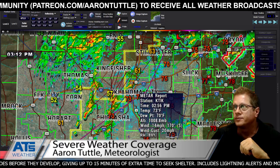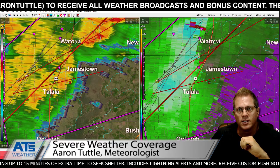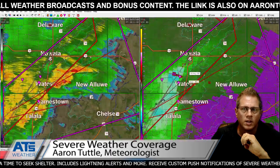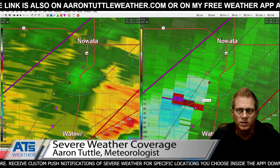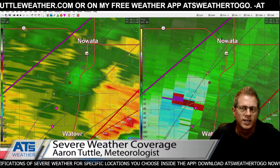All right, so let me see here, back to the stuff up here in northern Oklahoma. Okay, so this circulation center is coming up 4120 Road. This is southwest of Nuwata and northwest of Watova. So that's where the center location is for that particular tornado.